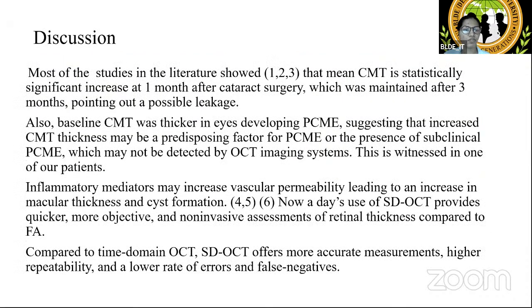Coming to the discussion, most of the studies in the literature showed that central macular thickness has a statistically significant increase at 1 month after cataract surgery, and it was maintained after 3 months, which points to a possible leakage. Also, baseline CMT was thicker in patients who developed pseudophakic macular edema. It suggests that central macular thickness is a predisposing risk factor for developing pseudophakic macular edema, or the presence of subclinical pseudophakic macular edema, which sometimes may not be detected by OCT imaging systems.